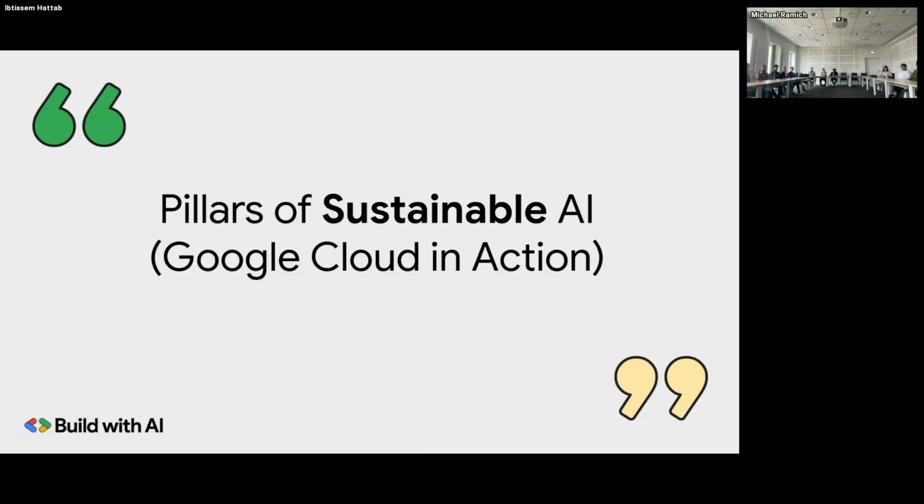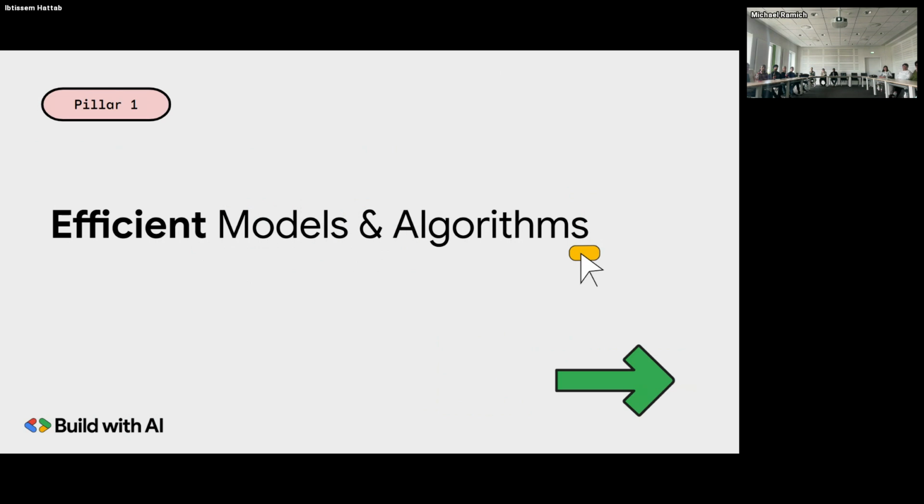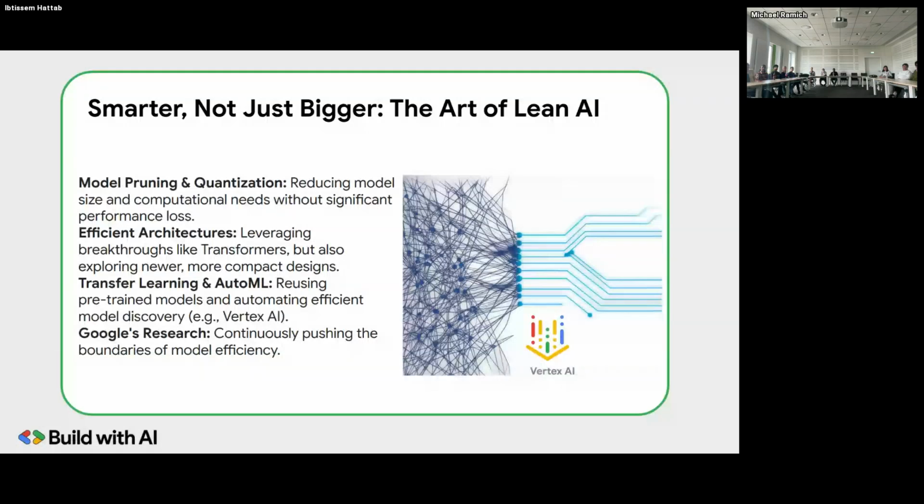Here we have the four pillars of sustainable AI, according to Google Cloud. We start with pillar number one, which is efficient models and algorithms. Here we have the art of developing and building our AI models, and preparing our AI and machine learning infrastructure, starting with model pruning and quantization, which is reducing the model size and computational needs without significant performance loss.